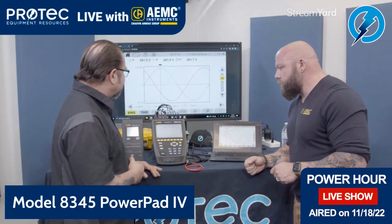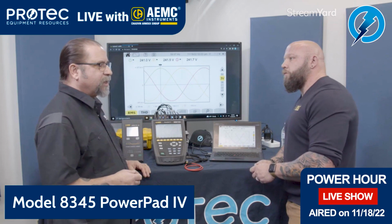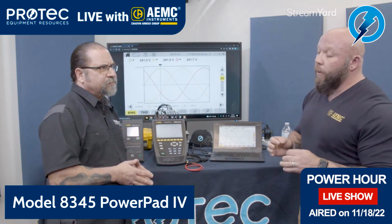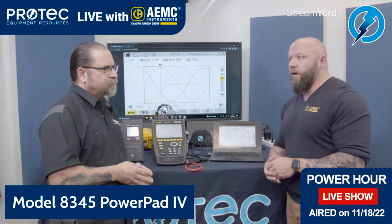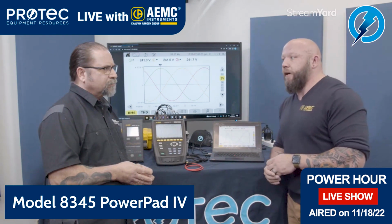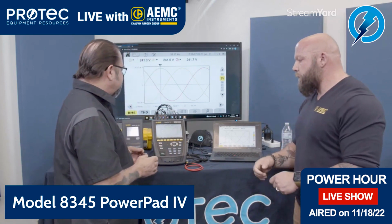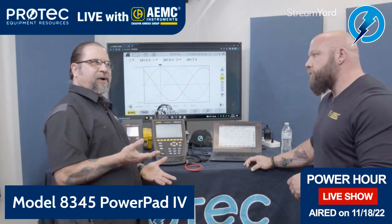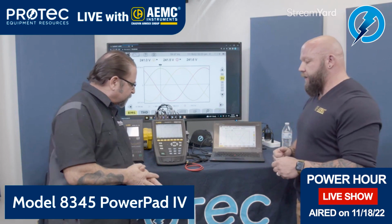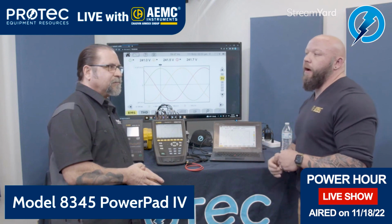I like that. Now, also, obviously, in the industrial environments and so forth, what type of CAT ratings are we looking at on this? So we've upgraded the CAT rating from our previous model, which was a CAT IV 600. We're now at CAT IV 1000 volts on this instrument. So we're at one of those highest CAT ratings that we can get. And obviously, we've got covers and so forth on it. So as far as the dust and water ingress, we're at IP54. You'll notice everything is covered with a grommet when it's not in use. So it's fairly ingress protected. It's not outdoor rated. That could be in future models.